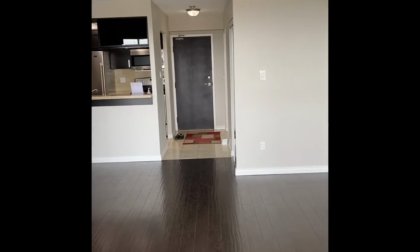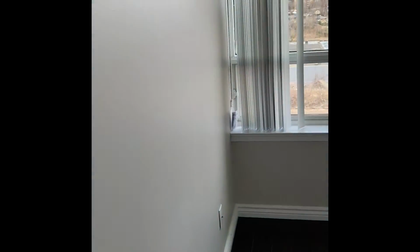Very nice. Swinging around, we're going to take a look at the second bedroom. So here's the smaller bedroom, good size for a double bed. You have some storage right here.